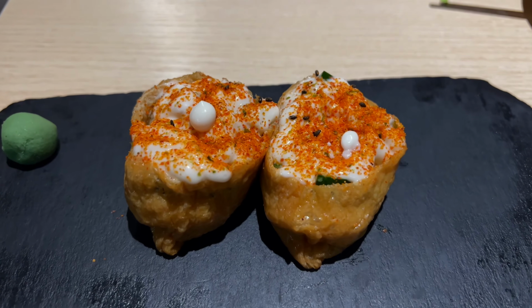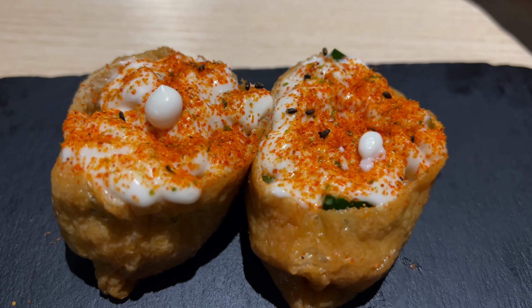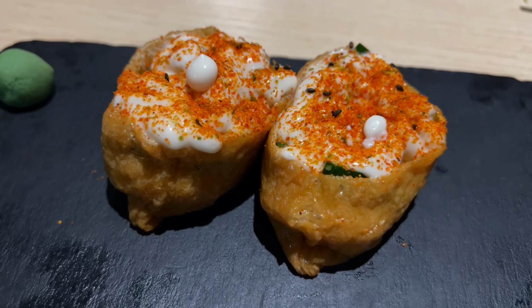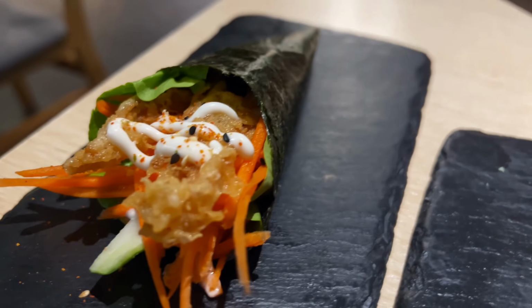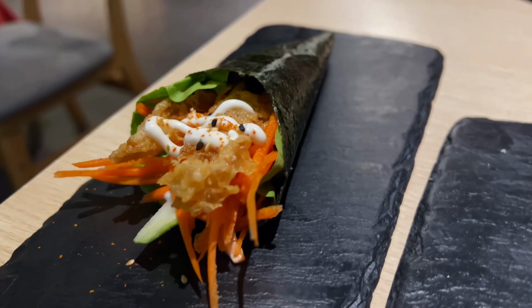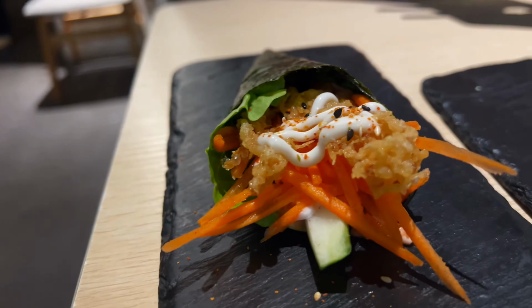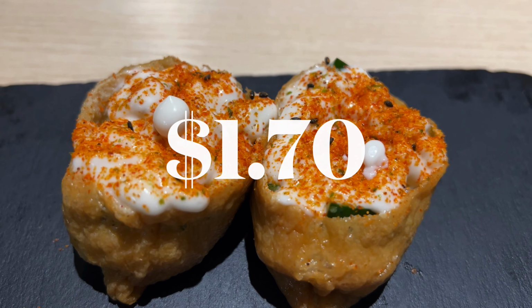We tried a different variant of the inari as well, which came loaded with some mayo and topped with some curry powder. A Japanese pani puri bursting with flavor. This interesting looking tempura hand roll was just okay. The portions are tiny, but everything is very reasonably priced for such a fine dining experience. These two big pieces of inari cost just 8 ringgit.